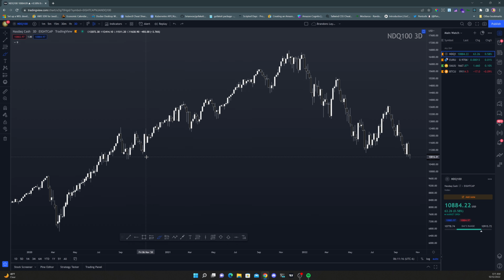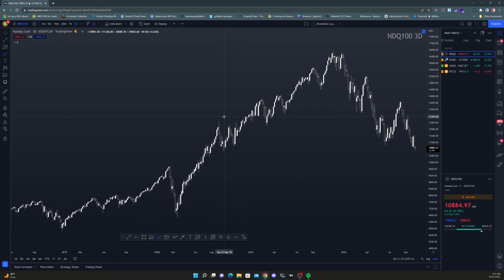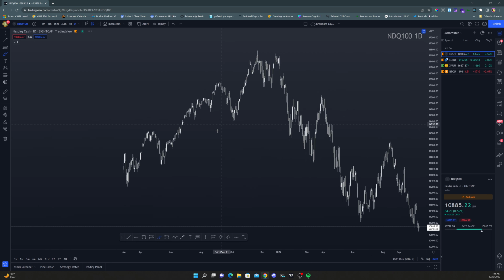So I'm not 100% sure I like that particular move, but we do have this down and it just bounced around till it broke, which means that we would want to look to here. But it doesn't look the greatest. So let's go to the 1 day. Let's see what we got.